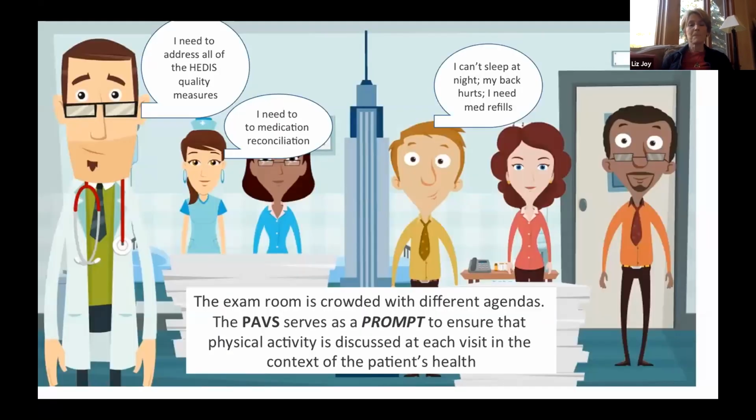And I'm fond of saying this, that the exam room is super crowded with all sorts of different agendas. It turns out the physician has an agenda. The medical assistant has an agenda. And believe it or not, I say that in jest, but the patient has an agenda. And I think one of the most important things the PAVS does is it really serves as a prompt to ensure that physical activity is discussed at each visit in the context of that patient's health.